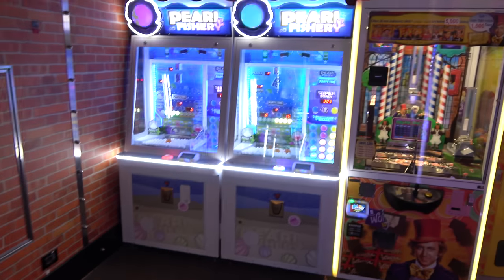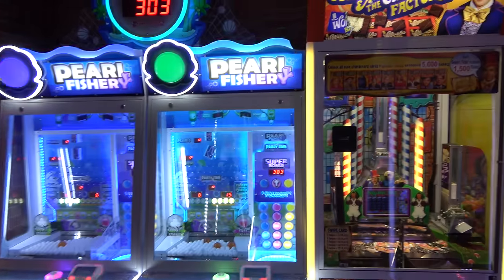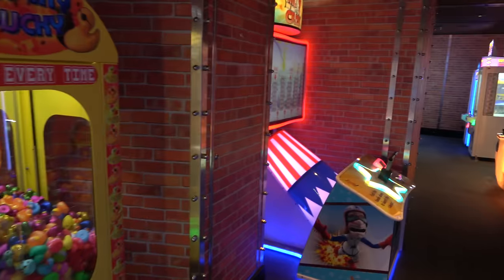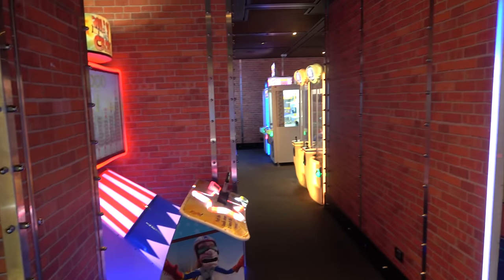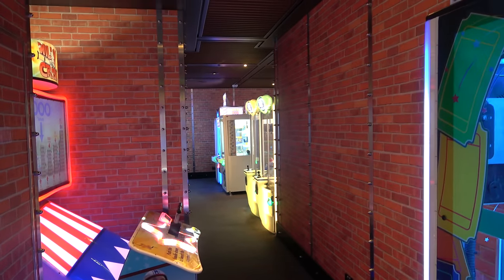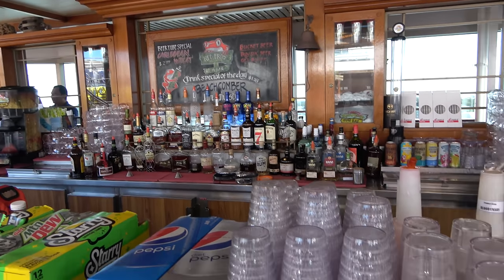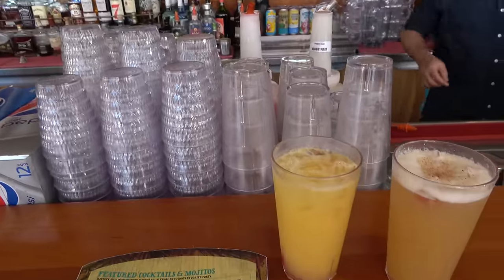I like the Pearl Fishery. Yeah, that's a neat game as well. Then you got Willy Wonka and Plucky Ducky, along with Willy Crash. Yeah, but a little cramped if it's busy in here. It'll feel very, very busy in here. But a nice arcade.